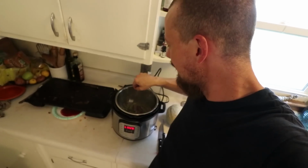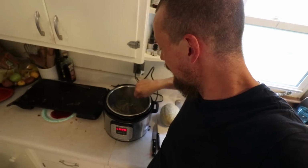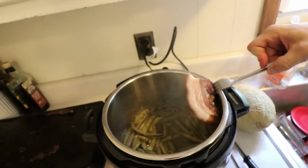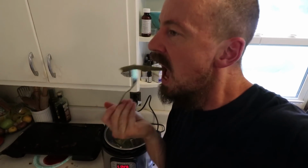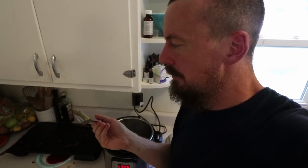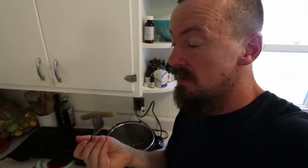And this is the second time ever I've cooked beans. And my secret, if you want to ask, is a big chunk of bacon. I think this is what they call Southern style green beans. They're good. I did 10 minutes high pressure.